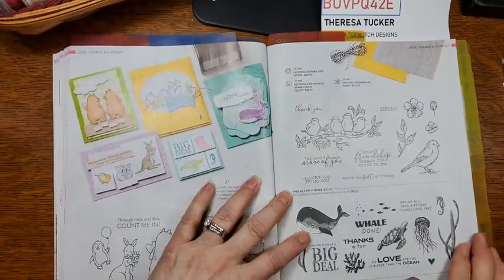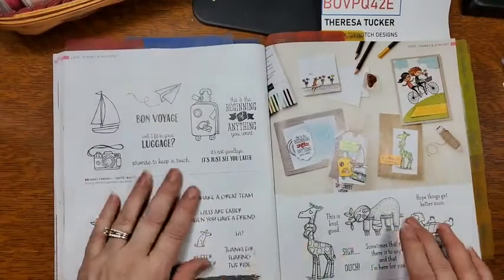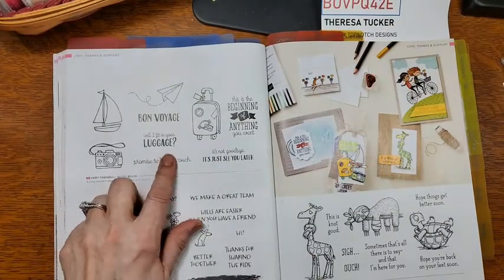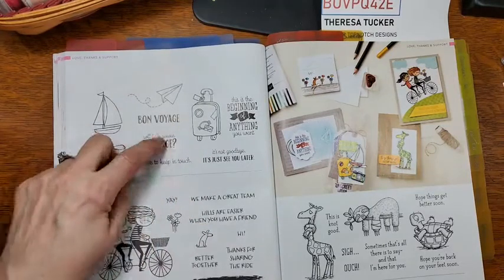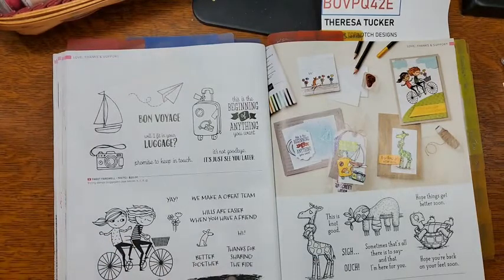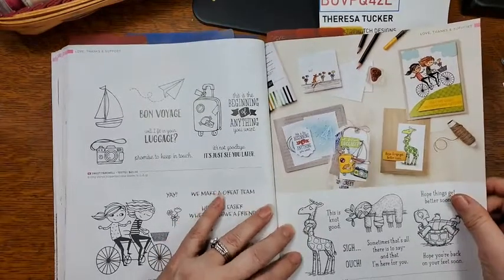Well Done is carryover. Free as a Bird is carryover. Here's the Sweet Farewell. Now my husband and I are getting ready to go on a trip, so if I scrapbook the trip, which I usually do, that would be a good set to have. Right Behind You, always right behind you. That's just so cute. And Back on Your Feet. This is also a carryover.